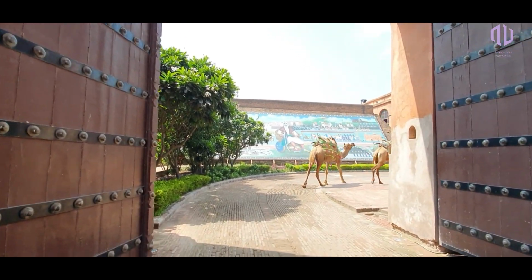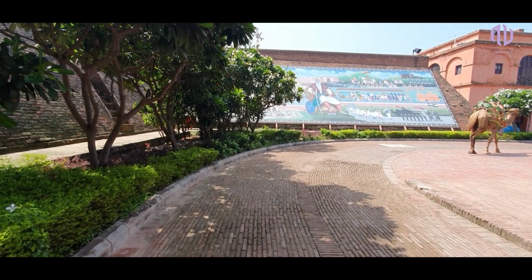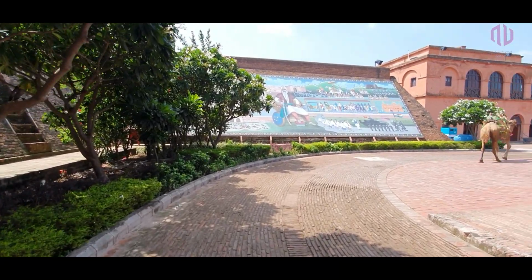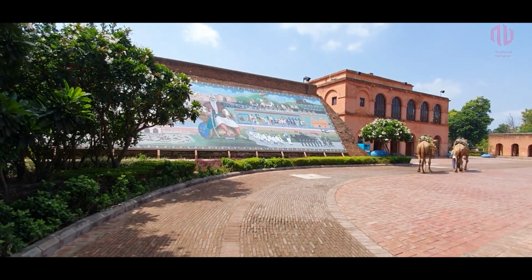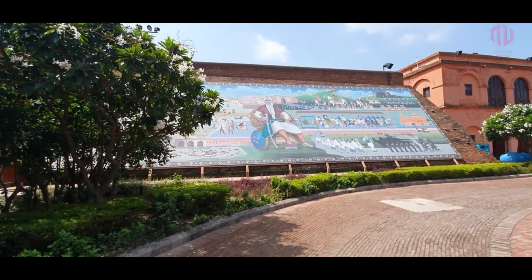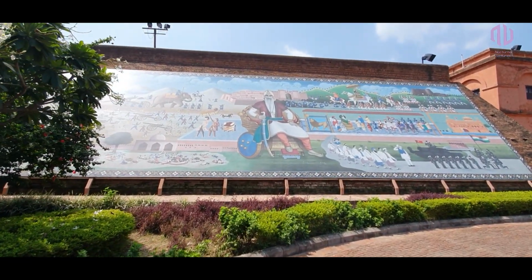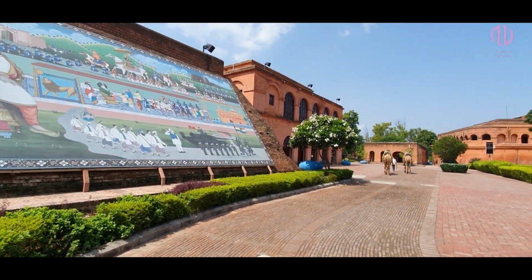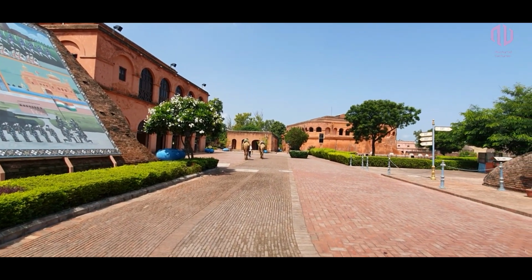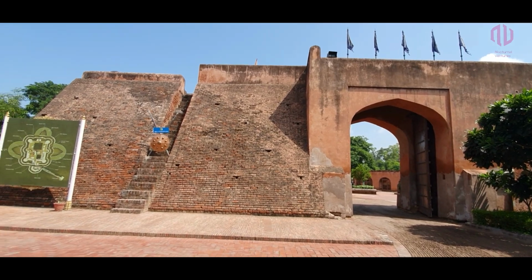The fort is made of bricks and lime and is laid out in a square. Each of its corners has a parapet and 2 doors. It had 25 cannons mounted on its ramparts and has 4 bastions. The main entrance, Nalwa Gate, is named after Hari Singh Nalwa, and Keller Gate is the back entrance. A tunnel is said to run towards Lahore.